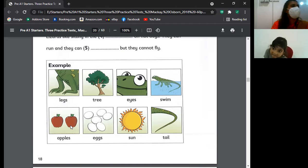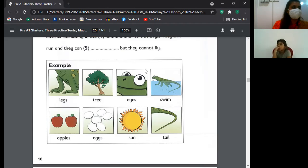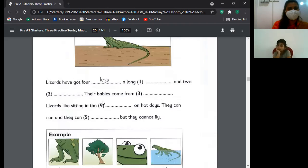Here, apples, they cut thin in the patia. They come with an apple scale. Lizards like apples thin. Do they have apples? No, so we can't take that. Then we have to take eyes.